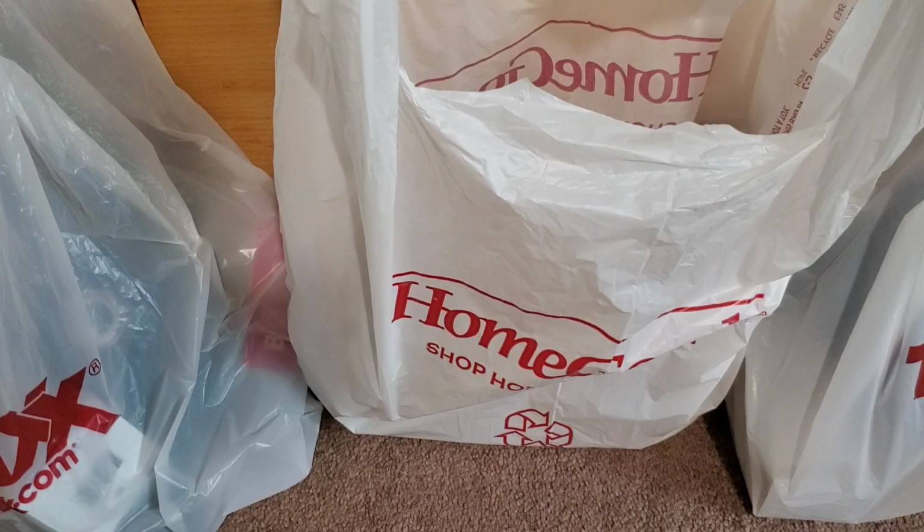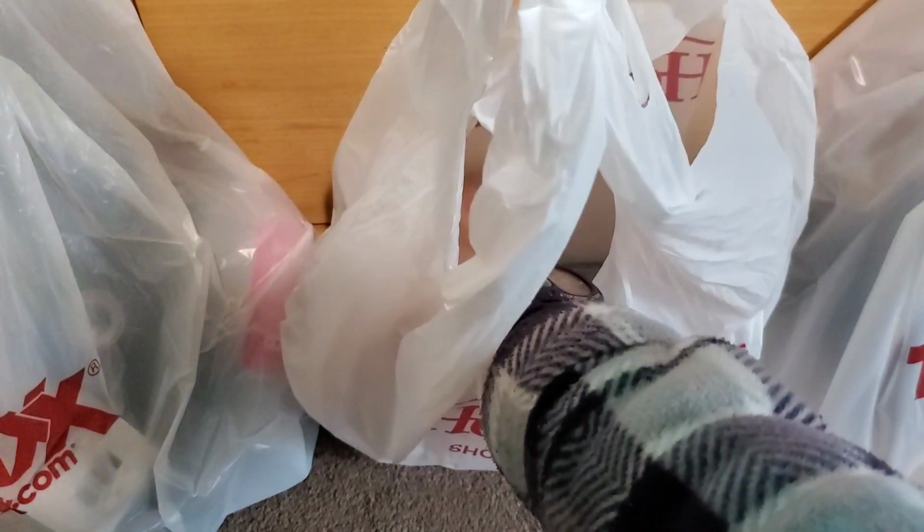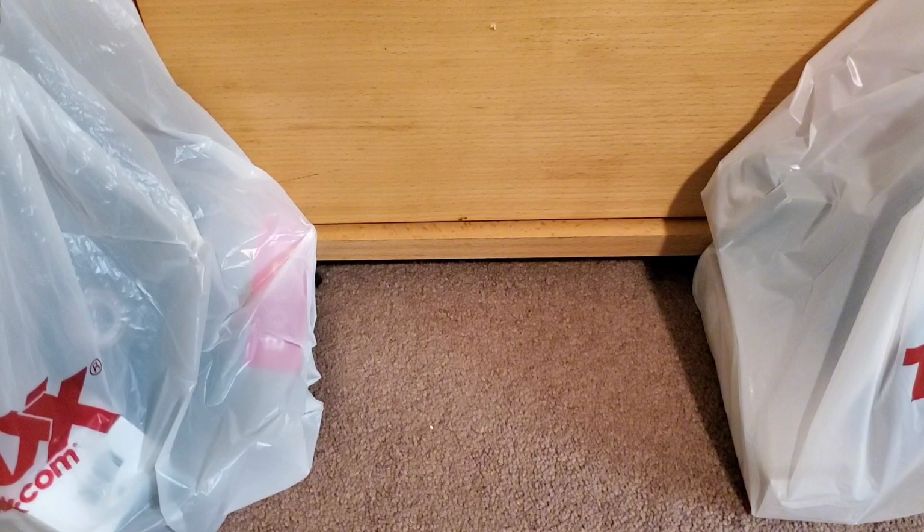But the main candle that I was just so happy I found again was another one from Milk House. Is that it? Yeah, that's it. Okay, so this candle I saw, did I see this? I don't know how I learned about this. I'm assuming I saw a picture of it, maybe on Instagram or something.